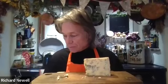Moving on to the aroma of the cheese. That's quite farmyardy, isn't it? It is. Farmy, beefy, and ammonia again. More ammonia. Yes, it does have a farmy note. There's no two ways about it. Which could go one of two ways, really, couldn't it?